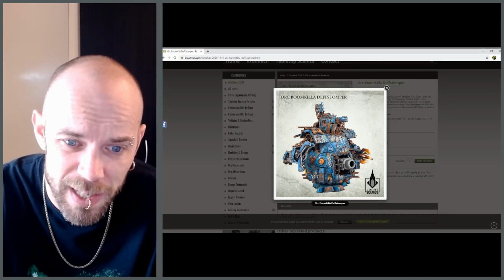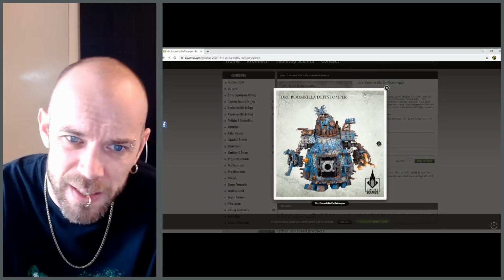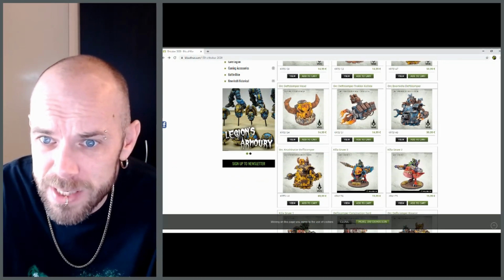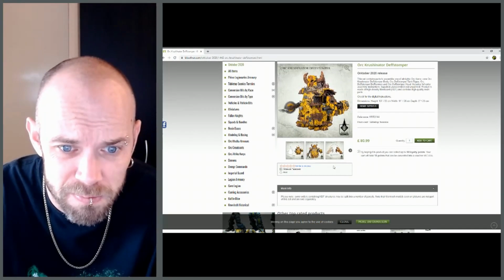You can see the rocket part sticking out there. That belly gun just looks so cool, so cool. Yeah, good work on that, Kromlech. Good work indeed. So that was the Boom Killer one. Let's take a look at the Crushinator, the more melee one.